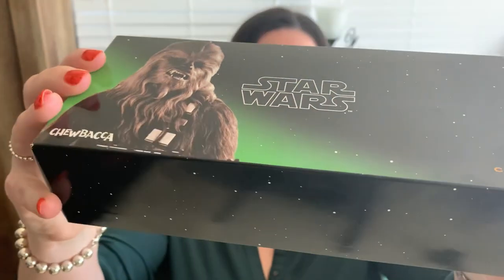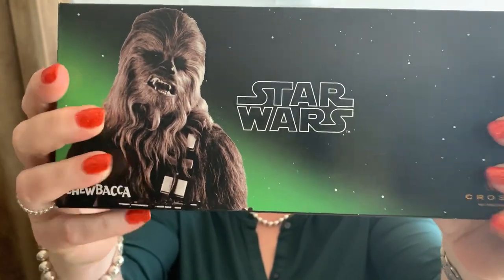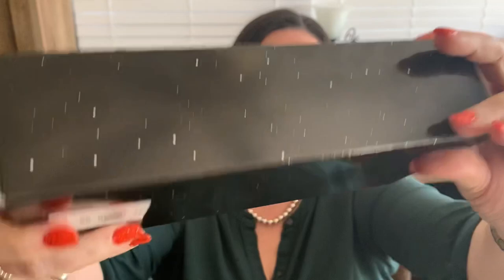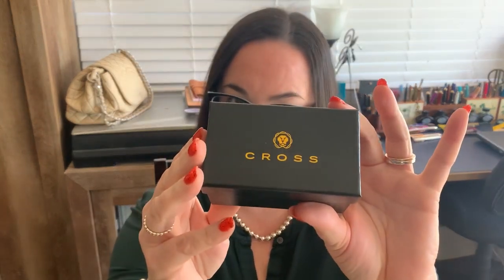Let's take a look at the pen. So the outer box is pretty special. It has an image of Chewbacca, and on the front it has the Star Wars logo and all that stuff. And the rest of it is just an interpretation of space. The Final Frontier. Okay, that's Star Trek, my bad. For all you diehard Star Wars fans, get over it. Okay, so the pen comes in this black and yellow Cross box, and it also has included with it, which is kind of exciting, a themed pen rest for your Chewbacca pen. We'll take a look at this after the pen.